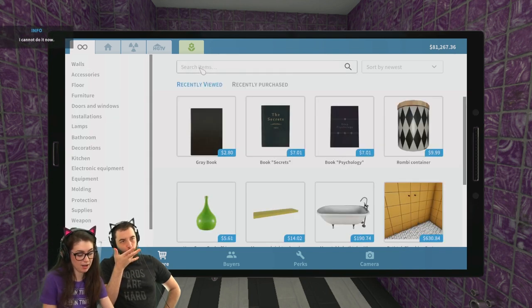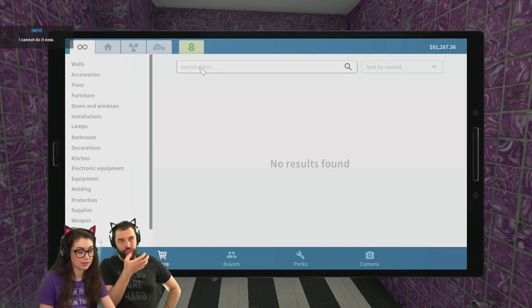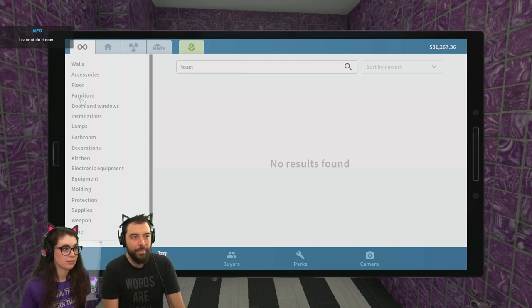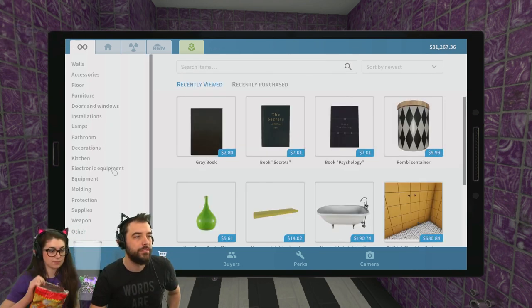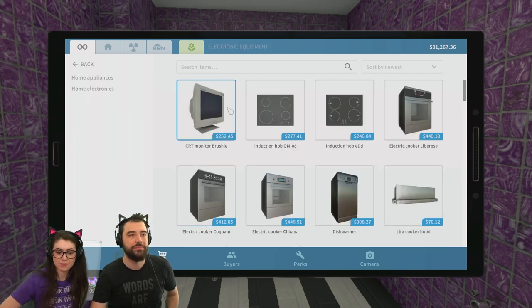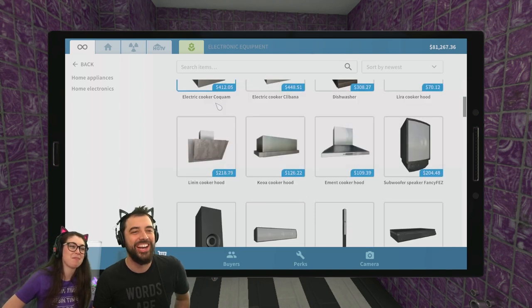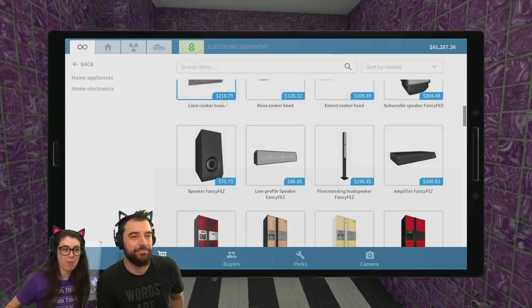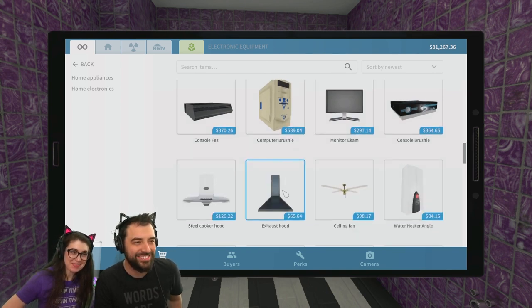But I go back and I'm just in everything. Toaster! What? Toast. Rude. Did you guys see a toaster? Just put TV monitor up there. It's like a computer.